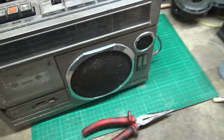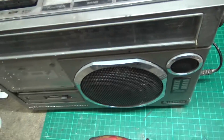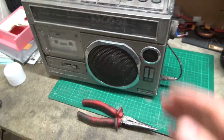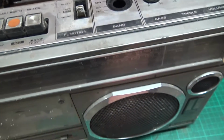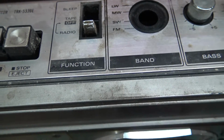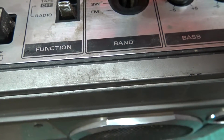So, we got FM to work. Now, I'm tempted just to leave it as that and use it as an FM radio, but that would be silly. So let's see if we can get the next one, which is shortwave, to work. But the trouble is, now that I've moved it and got it set, if I disturb it, it might make it worse, but we'll see.